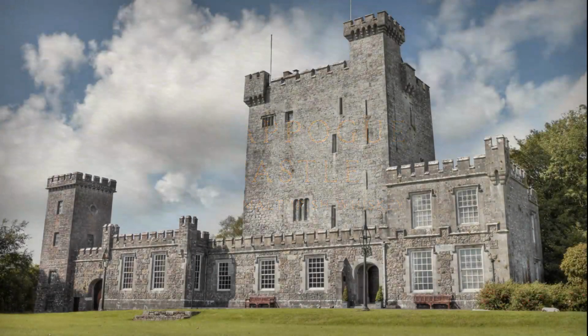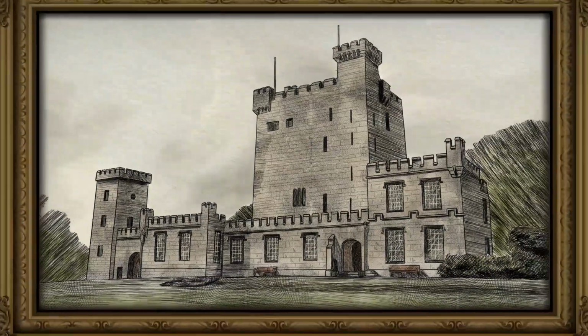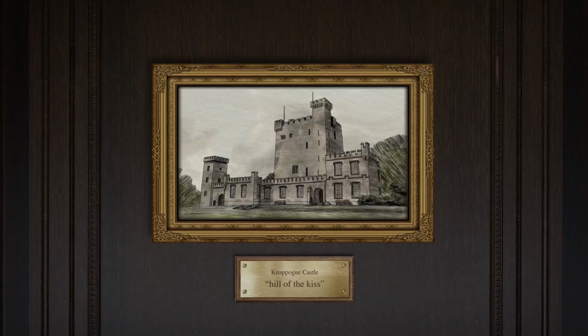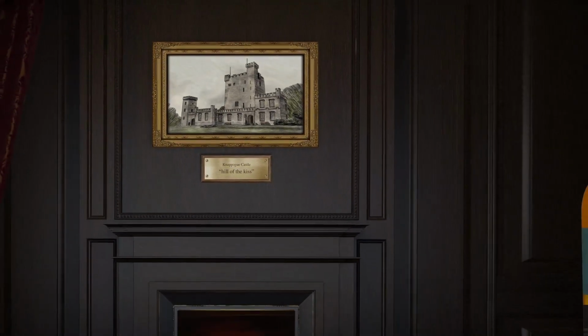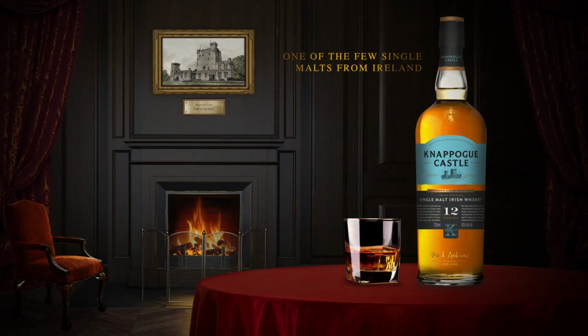Knappogue Castle, an architectural beauty of the 15th century, sits on a hill as a majestic icon in Ireland. Knappogue itself means Hill of the Kiss, and it's a fitting name for Knappogue Castle Irish whiskey, one of the few premium single malts from Ireland.